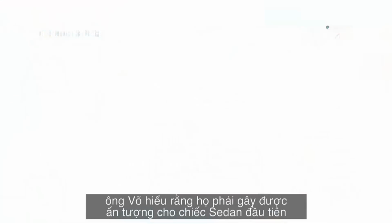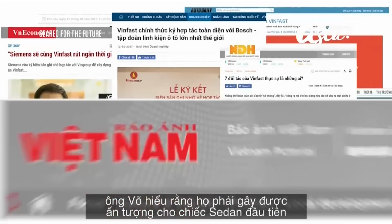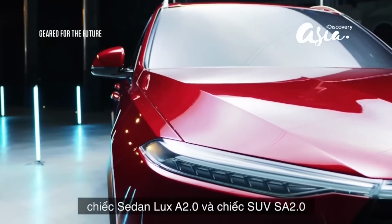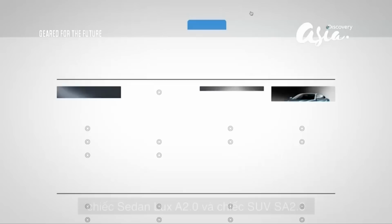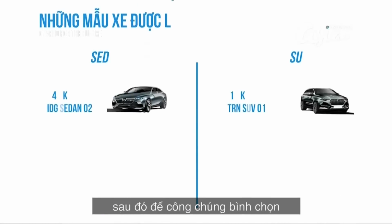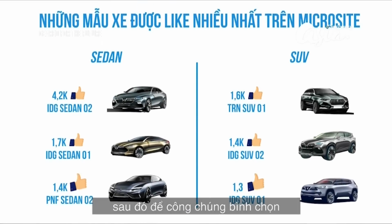As a new car brand, Mr. Vo knew that they had to make an impression for their first sedan, the LUX A2.0, and SUV, the SA2.0. So they gathered 20 different designs from Italian car design companies and invited the public to vote.